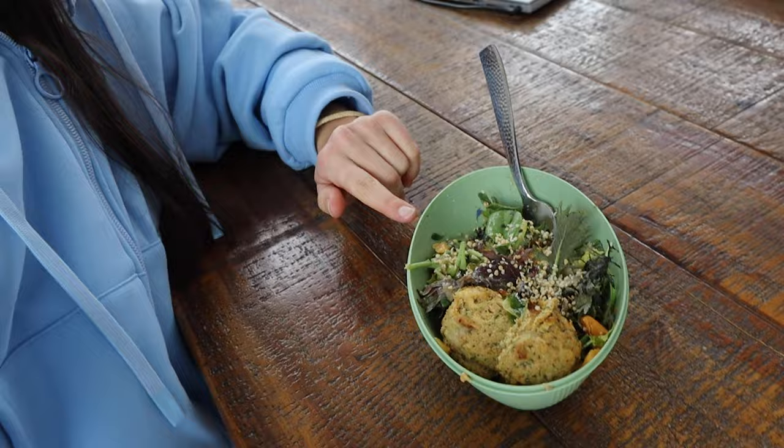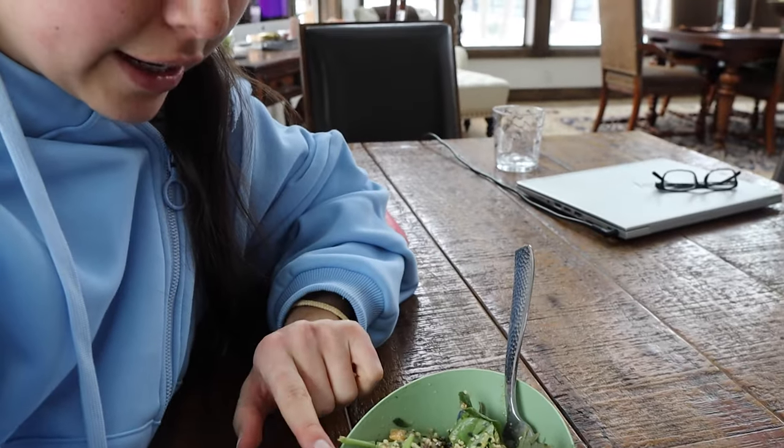And right now I'm having one of their lunches. This was their cod crab cakes. What was this called? So it's obviously more like a salad, kind of like a bowl, and it's with wild cod cakes and toasted sesame butternut squash.